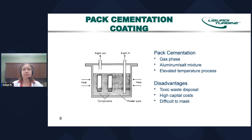One common method of applying the aluminide coating is pack cementation. So pack cementation is an activated aluminide process where the parts are exposed to an aluminum salt mixture called the pack. The pack is then heated, producing a gas phase that will react with the parts to deposit the aluminide coating. Depending on the process, the parts can either be above or in contact with the pack.